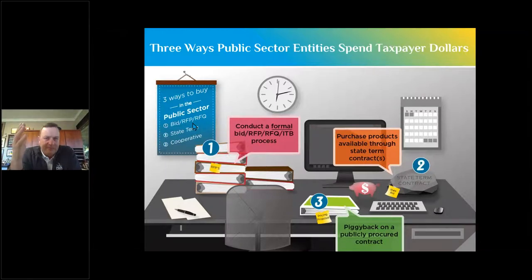The advantage, probably the biggest one, is that if the state has a contract for the specific products and services you're looking for from the vendor from whom you want to buy them, well, a state term contract gives you a way to immediately go buy from that vendor. It saves you the time of developing your own RFP and the specifications, running the bid, and going through the contract award process and the contracting process. So there are a lot of advantages to using a state term contract. There are some disadvantages as well.